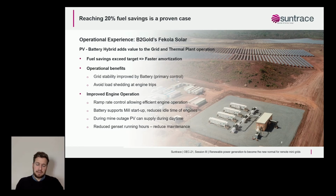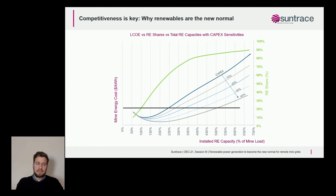All right, now I would like to take some minutes to explain why I believe renewable energy will become the new normal for these kinds of off-grid mines. This was actually the title of the presentation, so I also need to prove why it is the title. So let's take some time to understand this graph. I can promise it will be worth the effort.